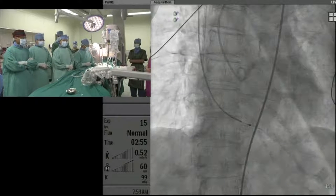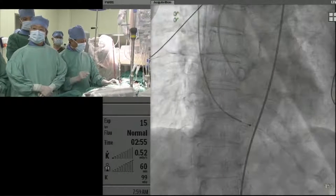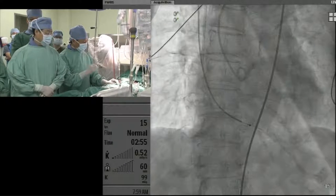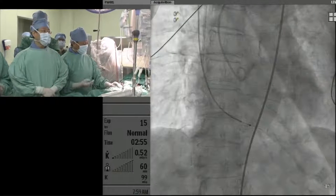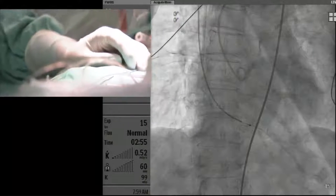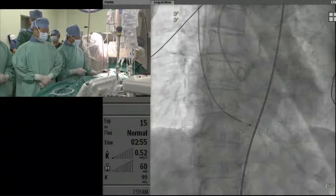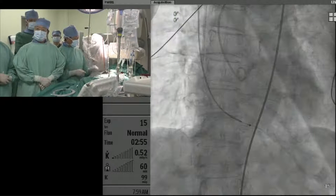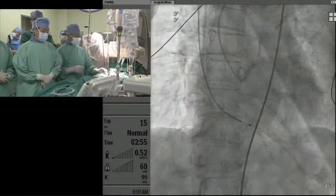Originally, we would select the left side, because the left side is bigger than the right side. But unfortunately, the puncture site is calcified, so the ProGlide failed. So now we move from the left side to the right side. The right side is the main access. Now the big sheath is already in the right femoral artery. Okay.